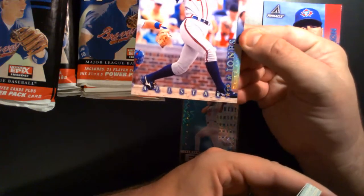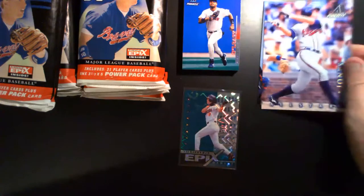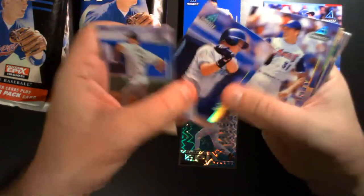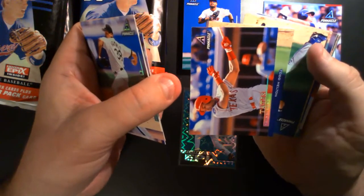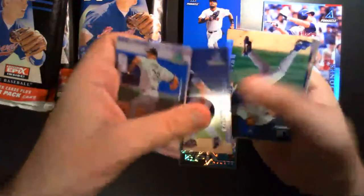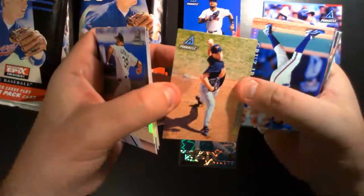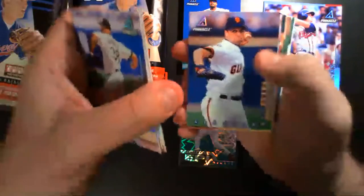All right, our Pinnacle Power card is an all-star Chipper Jones. Whoops, I'm sorry, had it up too high. All righty. We have Jaime Navarro for the White Sox. Todd Dunwoody, Marlins. Chuck Finley, Angels. There's Daddy, Fernando Tatis with the Rangers. Todd Helton, young Todd Helton for the Rockies. Josh Bell for the Royals. Jimmy Key, Orioles. Jose Cruz Jr. for the Blue Jays. So, all-star Shawn Estes for the Giants.